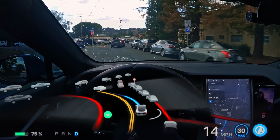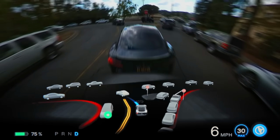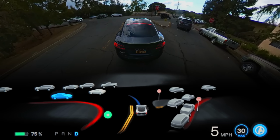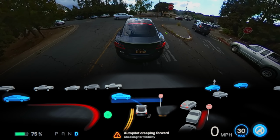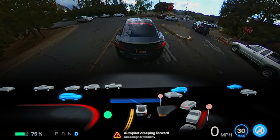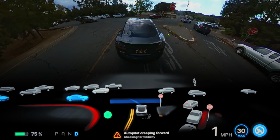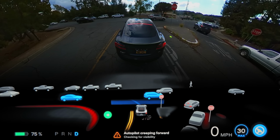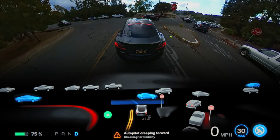We are approaching another unprotected left, and this time with much more traffic. You can even see the traffic backing up to the left there where he gave the right-of-way to the guy in front of us. So yeah, a lot of cars here, a lot of people to give the right-of-way to. There's a turning lane in front of us as well, so this is going to be a tough one. You can see it start to slowly creep forward, even though there's cars approaching from the left.